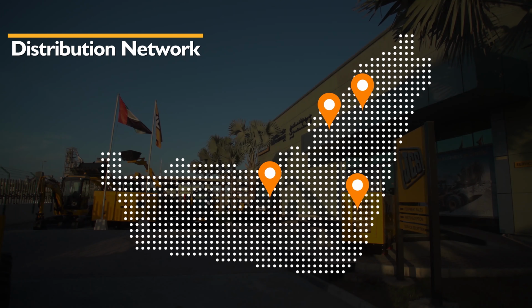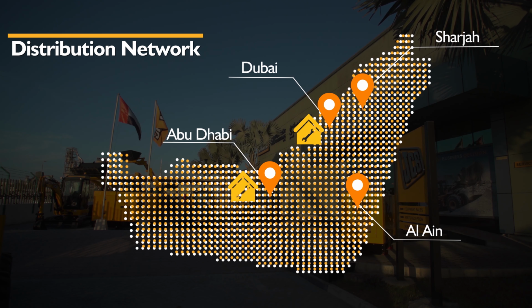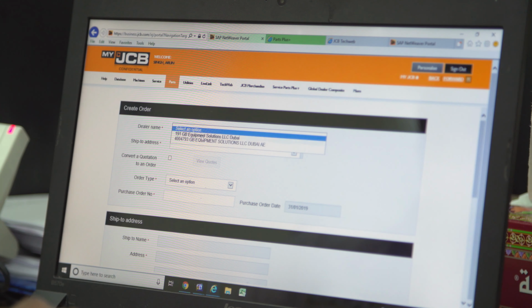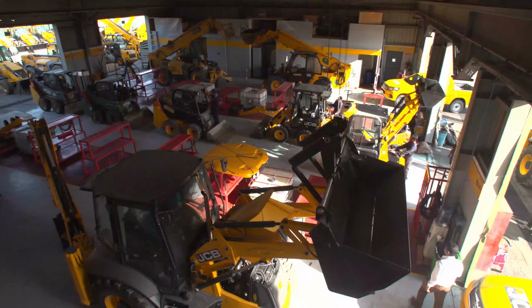We have our parts depots in Dubai, Abu Dhabi, Sharjah, and Al Ain, with fully equipped workshops in Dubai and Abu Dhabi, providing after-sales support across the UAE. If there is a part which is not available in our stock, our parts advisors have live access to JCB parts stock around the world and can get them delivered with minimum lead time.